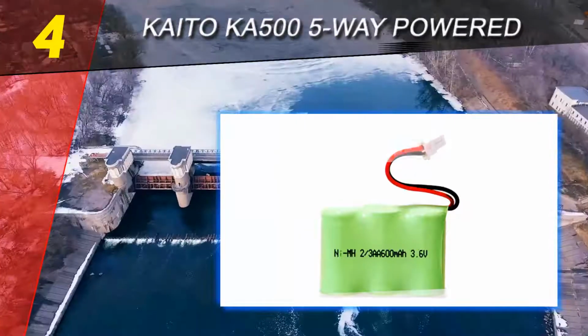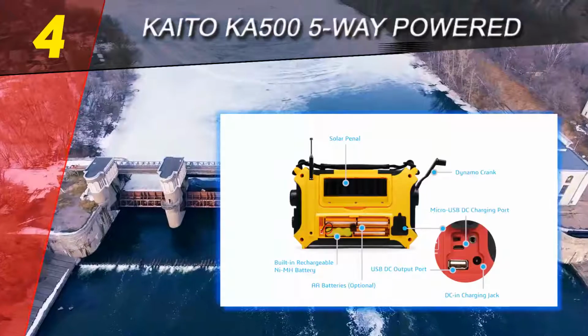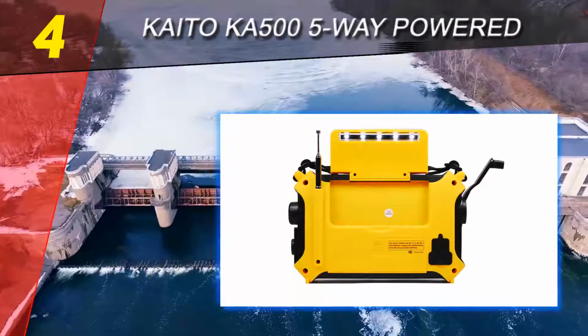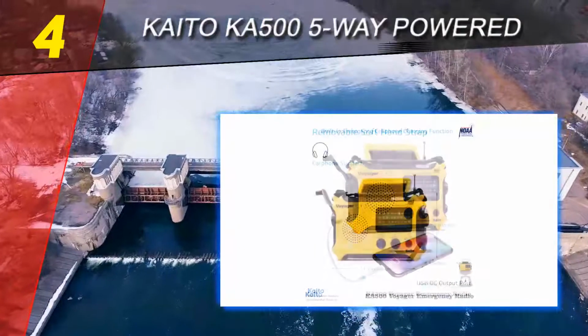So, let's summarize the description. What I think is, maybe Kaito KA500 isn't a great tool for home entertainment, but when you need radio communication in hazardous weather, Kaito KA500 will be there to rescue you. Now it's up to you to decide how much you want this.